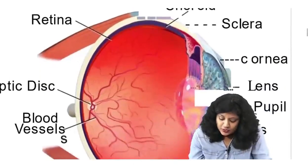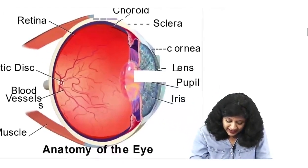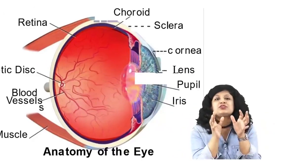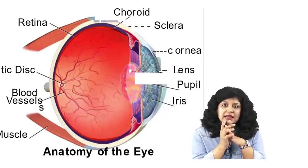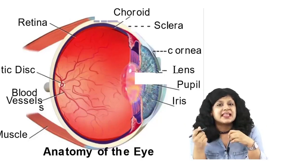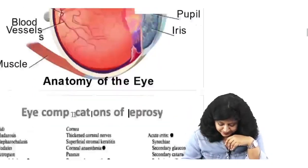Okay, now this is your anatomy of the eyeball, and slowly and gradually we will see how many of these structures are affected due to Mycobacterium leprae, both anterior as well as posterior segment, but yes, anterior segment more than the posterior segment.